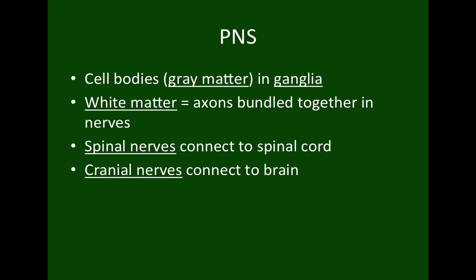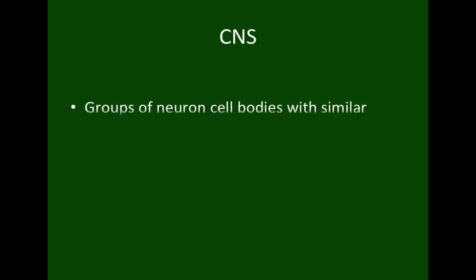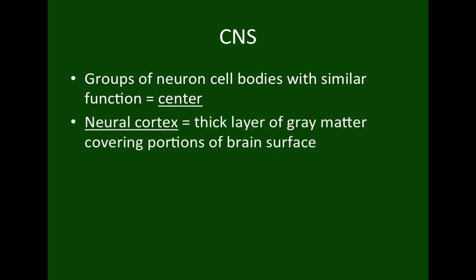The nerves within the central nervous system contain both sensory as well as motor neurons. In the central nervous system, cell bodies with similar functions are grouped together in areas called centers, and these would be like the processing centers of the various areas of the brain. The neural cortex is a very thick layer of gray matter that covers certain portions of the brain surface.